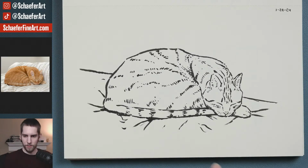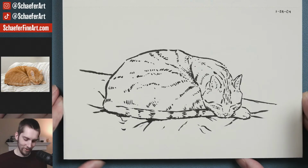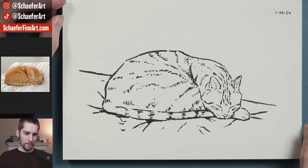It's funny because this looks more like my cat than the photograph. It looks more like the cat that I draw all the time, which is funny. Maybe it's in my brain, to draw her.